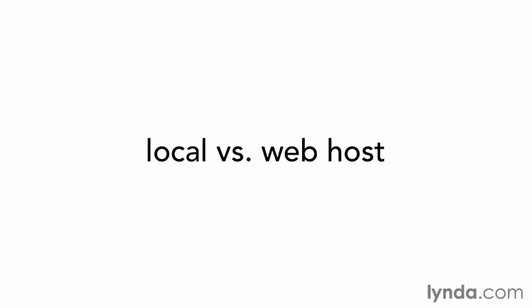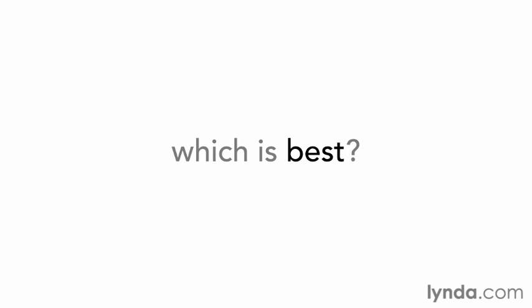Some people choose to build locally, then move the site to the web host for launch. Other people build the site directly on the web host. Which is best? Of course, it depends. Here's some advantages to running Joomla locally.